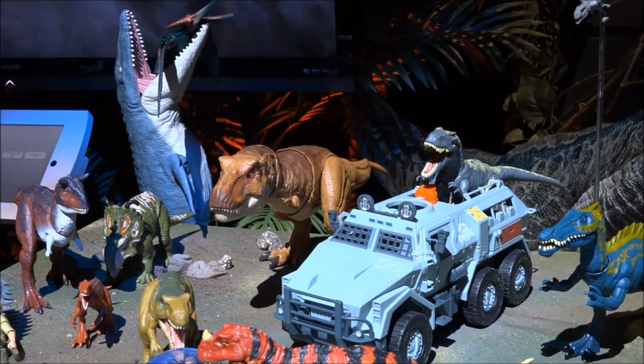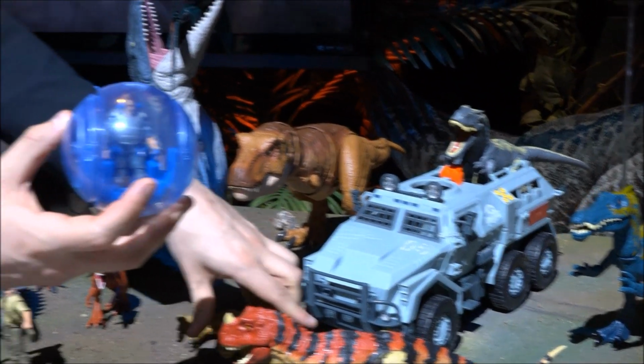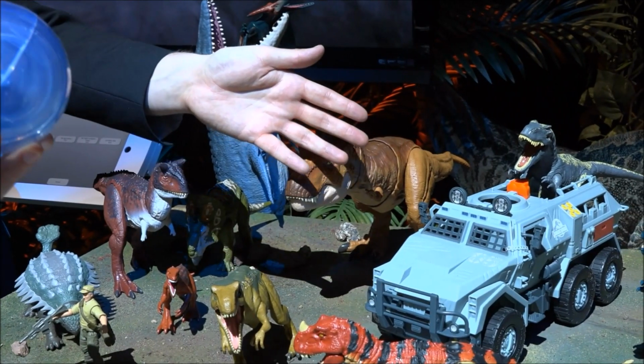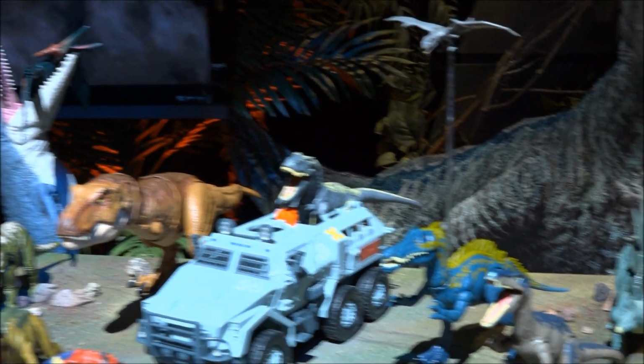This is our Gyrosphere Blast action vehicle. It comes with the Gyrosphere that Owen is currently in. Pressing that orange button launches open the front of the vehicle and shoots out the Gyrosphere into action. We'll move right over here.